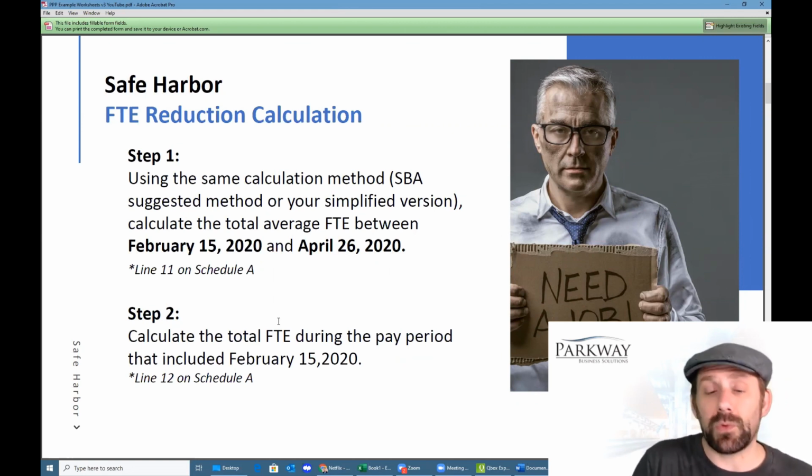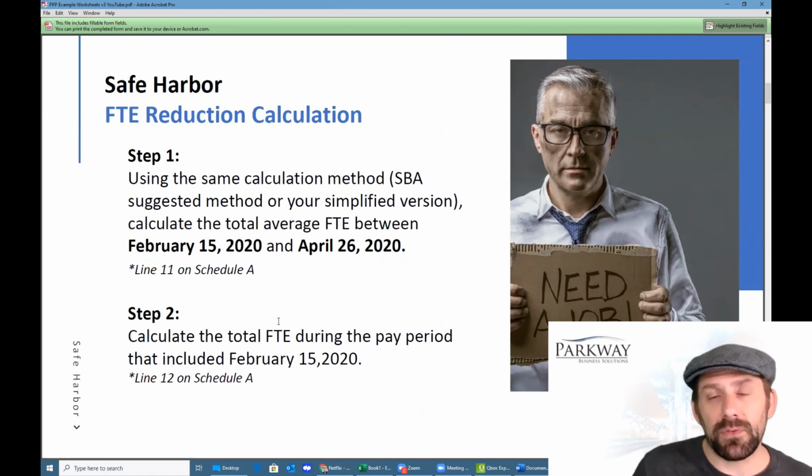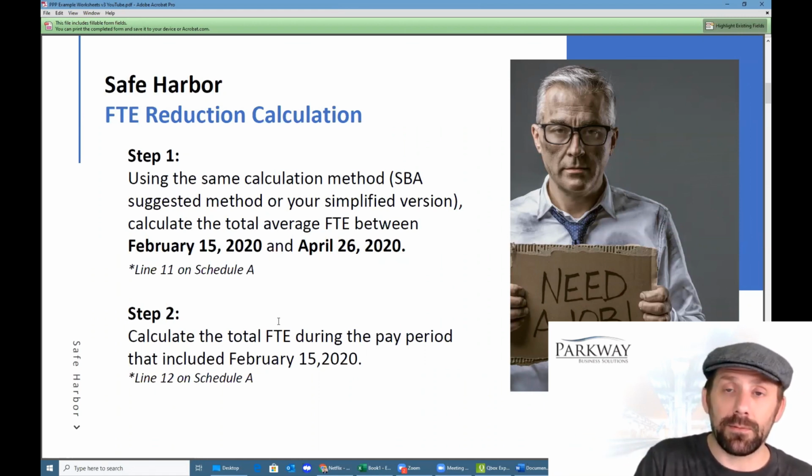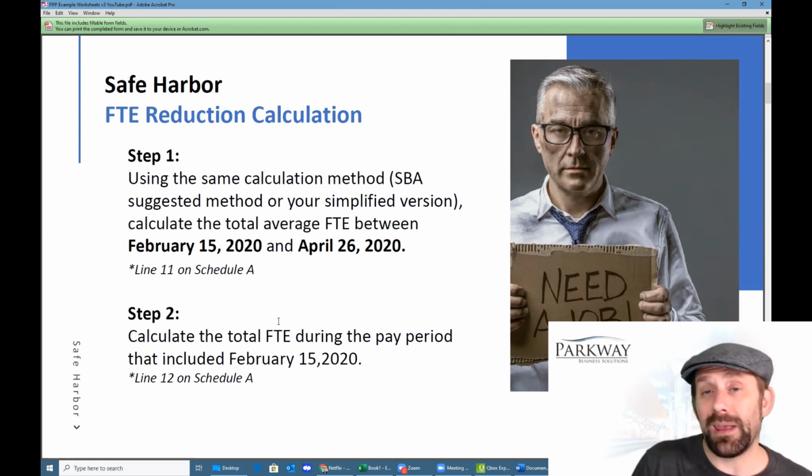And the reason for that is basically they're using the February 15th date as when everything, we'll say, got real. So by figuring out between the 15th and the 26th, that's the period of time they figured that people were laying everybody off until they started to get these PPP funds, and we're supposed to be bringing them back. So most likely, this is your lowest FTE count that you would have. Then you're going to use and compare that against the actual payroll period that included February 15th. So that's how many employees were you paying right when this started, and that becomes a baseline that you have to evaluate against as well.